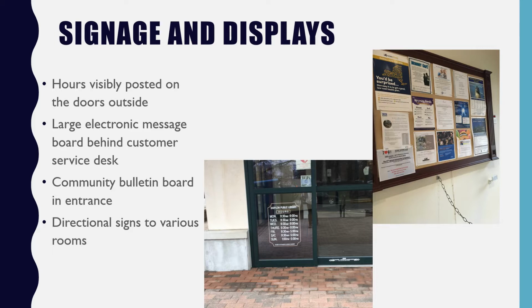There are also a few directional signs to various rooms, but I thought that they weren't as clear as they probably should be.